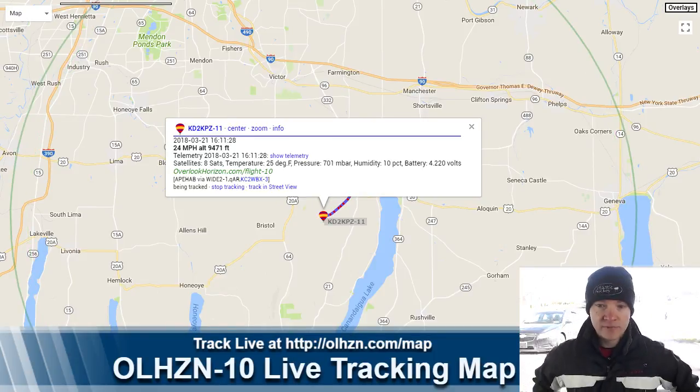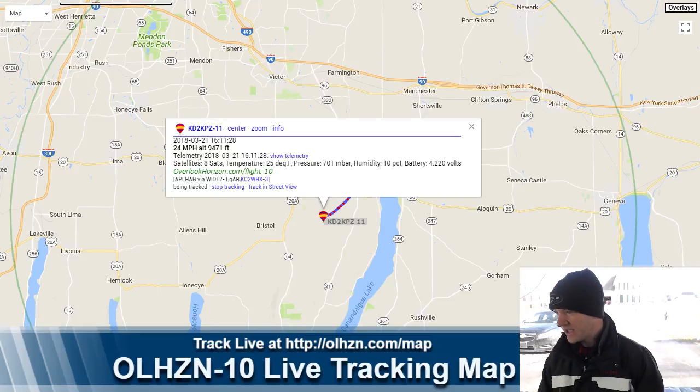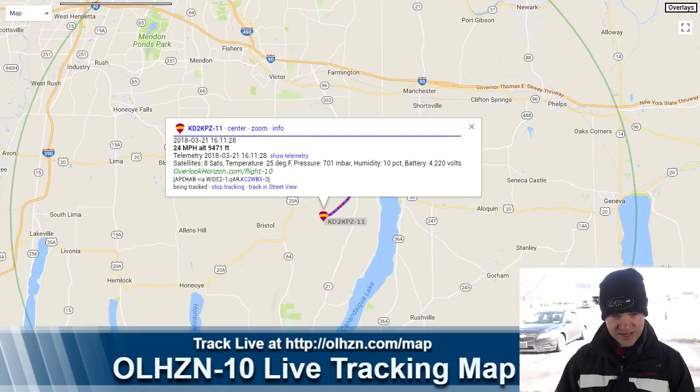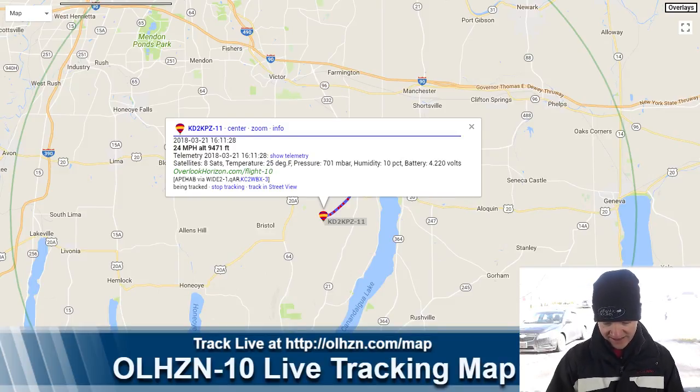That's what we're expecting. Touchdown around 6 p.m. Eastern time. It U-turned already. I don't see the U-turn quite yet. I do see it. It looks like it's making the turn. I don't think it actually hit the big U-turn I'm expecting.